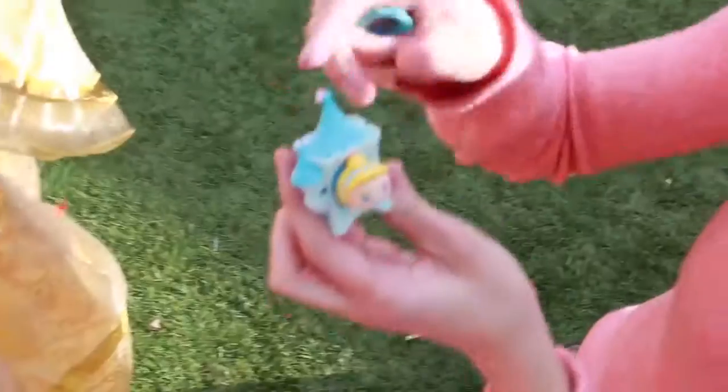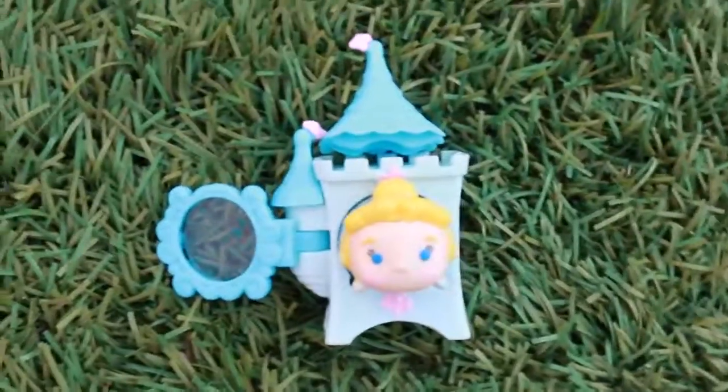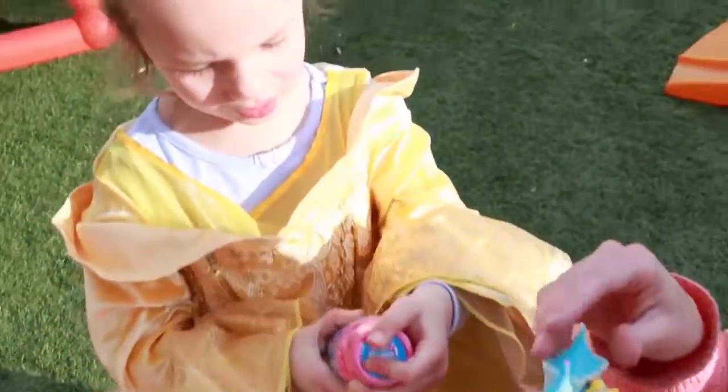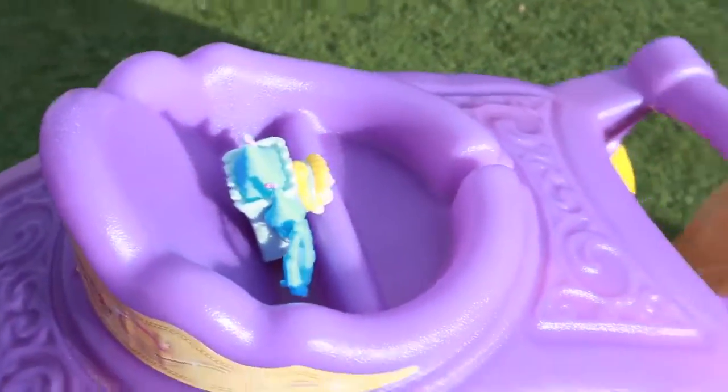Okay, so here's the castle. And then here's the little clock tower. Oh, this goes right on the side, right here. There we go. That's really cool. Here, look, Ava, look. See the clock and everything? That's cool. Here, let's put this on top. We'll put it on top right here so we don't lose it.